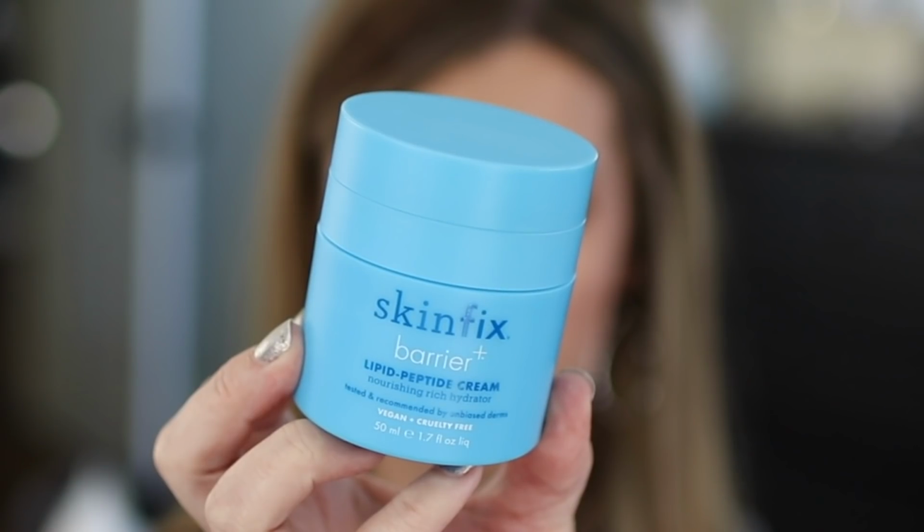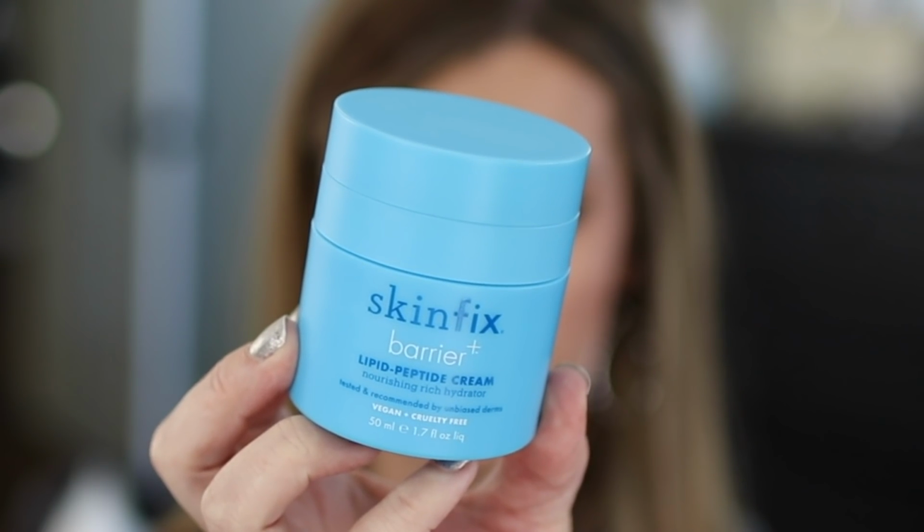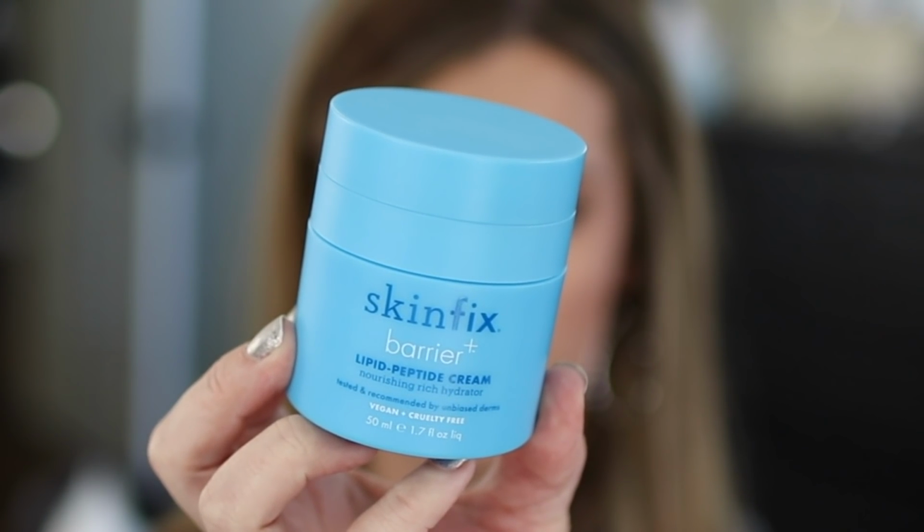I discovered 3 Skin Fix products this year. 2 are body and 1 is face. I'm throwing the face cream in this body section because I just wanted to talk about all 3 together. The brand Skin Fix is all about fixing the lipid barrier of the skin, and it does it very, very well. This Barrier Plus lipid peptide cream has the same type of dispenser that my Drunk Elephant Protini Polypeptide does, and it's less expensive.